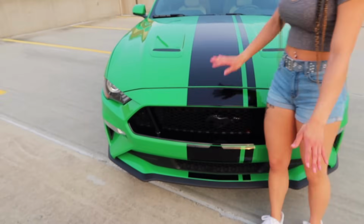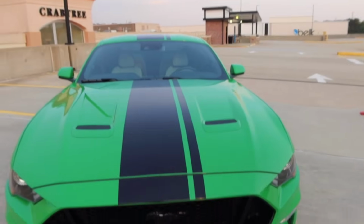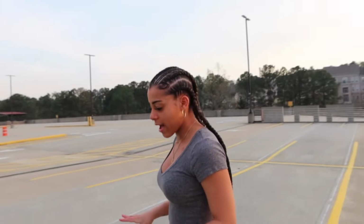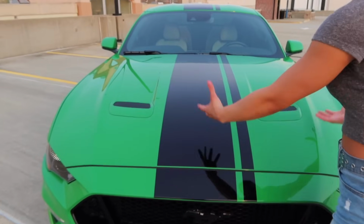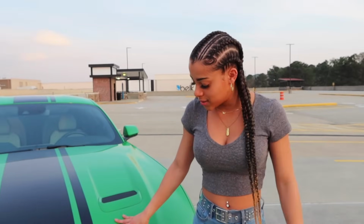In case you do not know what model car this is, it's a 2019 Mustang GT Premium. That's what type of Mustang I have. I did get questions on what model I have, and that's the model. This is in the color Need for Green, and these stripes on the car came when I got it. This is a stock color, stock style. I did not put the stripes on the car myself. That is an option, but that's not what I did. This is the natural paint job color. I haven't done anything to it.